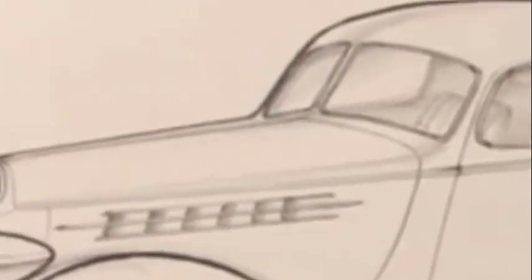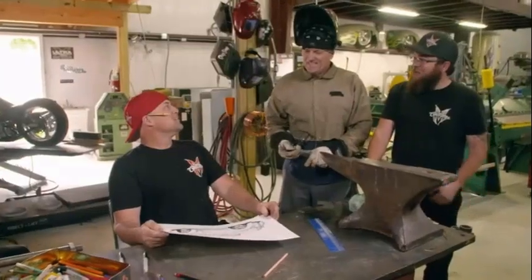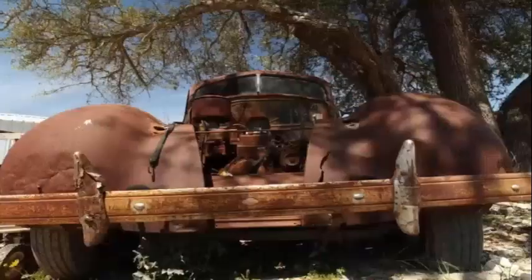Is that the Hudson? Well, this is what we want the Hudson to look like. We got a long way to go, buddy. You talking about the same one sitting under the tree, Joe?